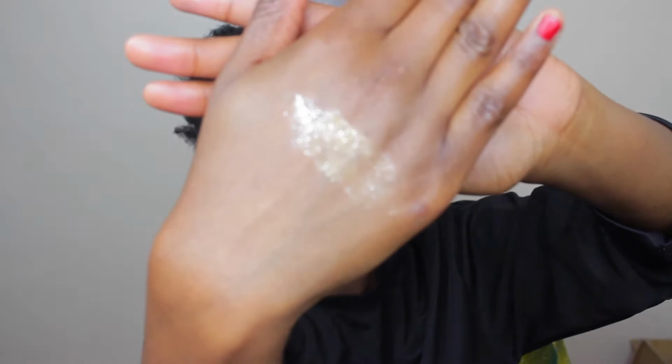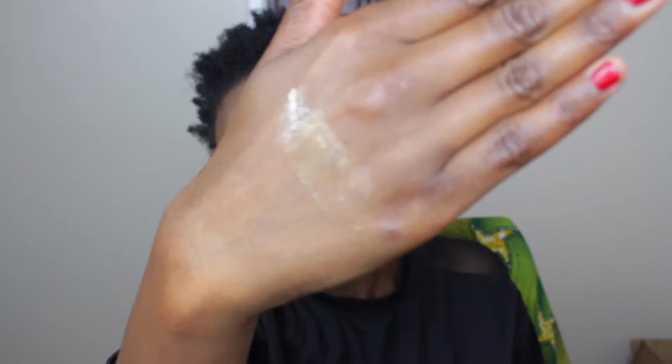So first of all, I really want to show you how it is dry and how it is with the base. If I'm trying it on my hands, it stays on my finger basically. I'm gonna use it as a highlighter. I don't know if you understand. I'm gonna use it as highlighter in the video.